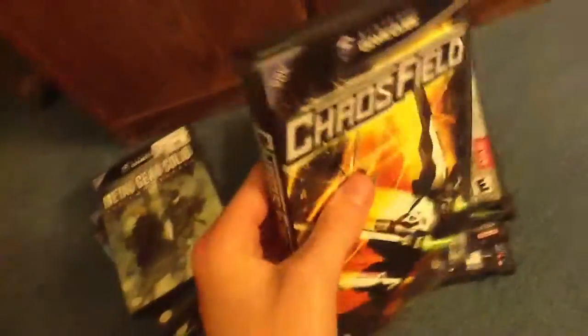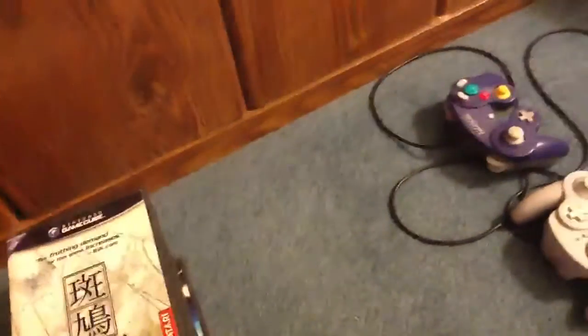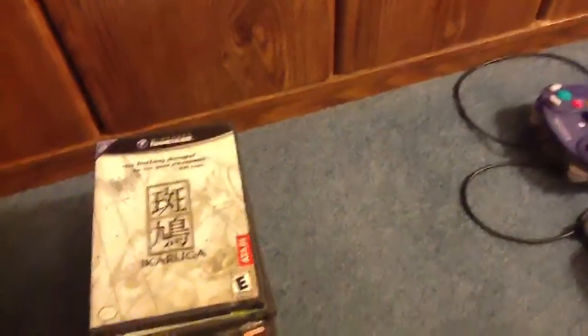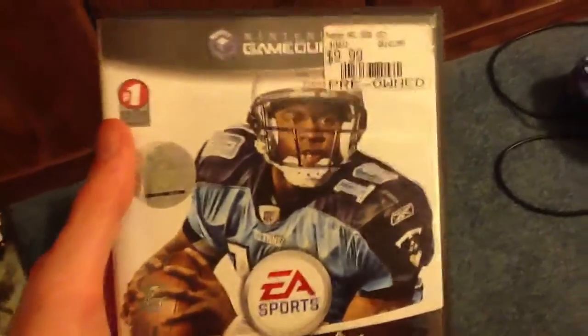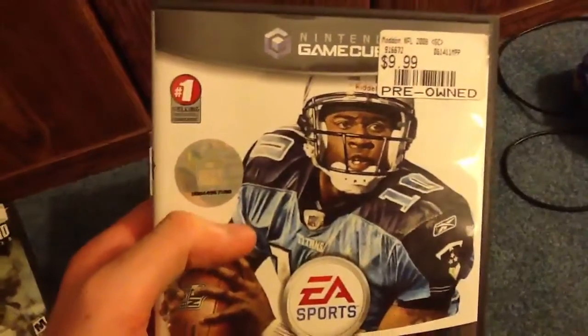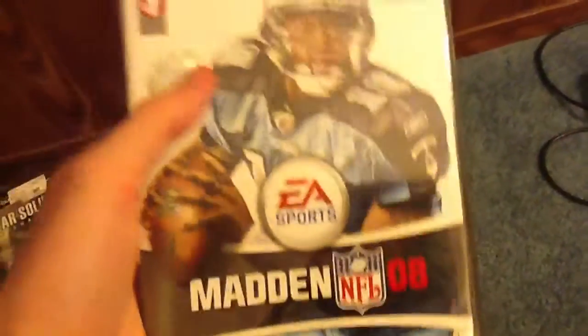And it's very fun, but it didn't sell too well, so I don't think it's that easy to find. Here's one that's kind of underestimated. This is actually the last GameCube game ever produced, as late as November of 2007, Madden 08.